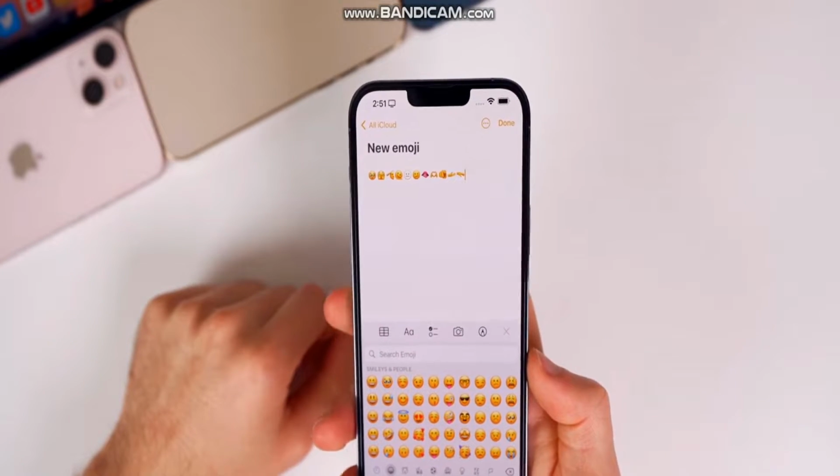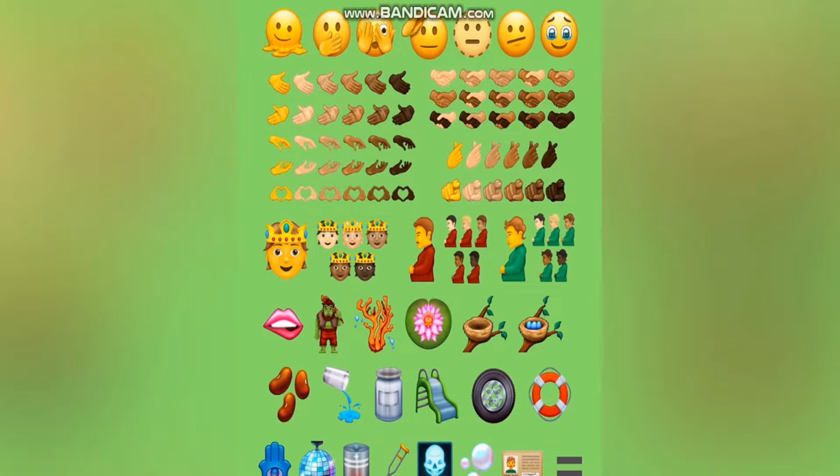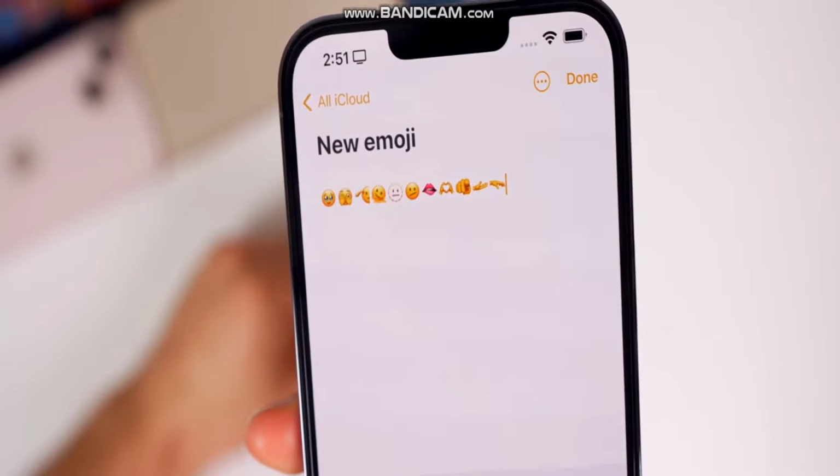Now, also in 15.4, we have 37 new emojis. Apple does not usually release new emojis in the first beta, but they changed things up this year with iOS 15, and we got 37 new emoji in the first beta of 15.4. So you can see some of the new ones right there.